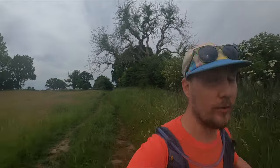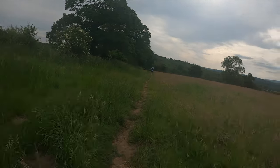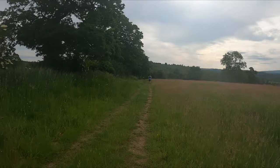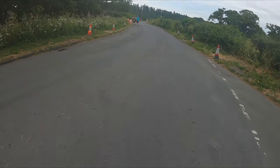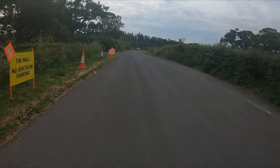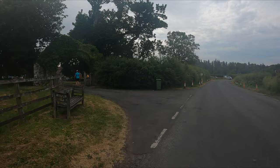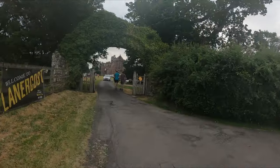So we're just around the corner from our first pit stop, which is Lanercost Priory. And if all has gone to plan, my mam will be there, which is always very exciting. Looking lovely, little meadow, wildflowers, nature. Right, we're now approaching pit stop one, Lanercost Priory. I see my mum. Beautiful.